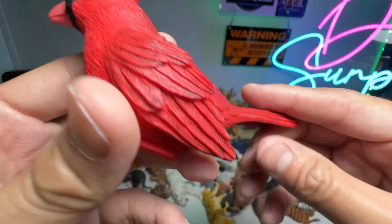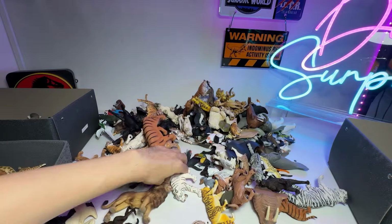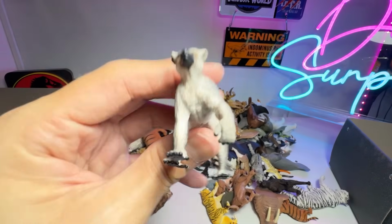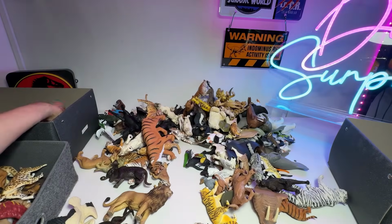We have a red cardinal. Check this out. A cardinal right over here. Beautiful. Another white tiger. I like that. This is a ringtail lemur. Beautiful one. I like it.